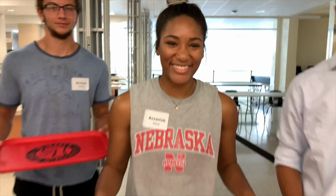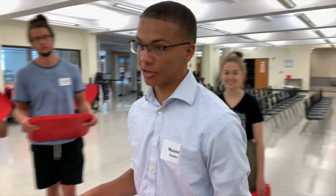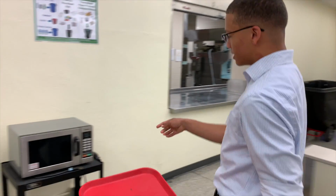As we're exiting, you can sit anywhere you want. If you brought your own lunch and you need to warm it up, you can put it in this microwave right here. At the end of the day, you have from 3:05 to 3:15 to either exit the building or go to the media center.